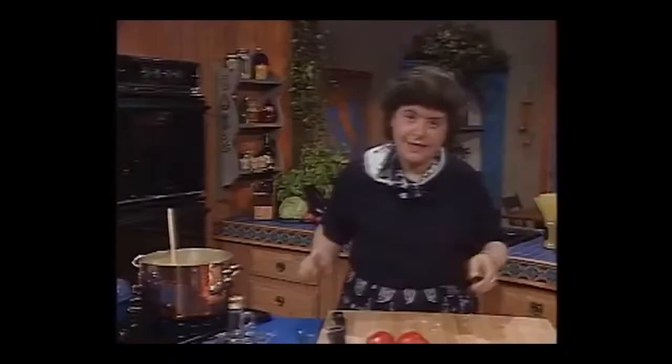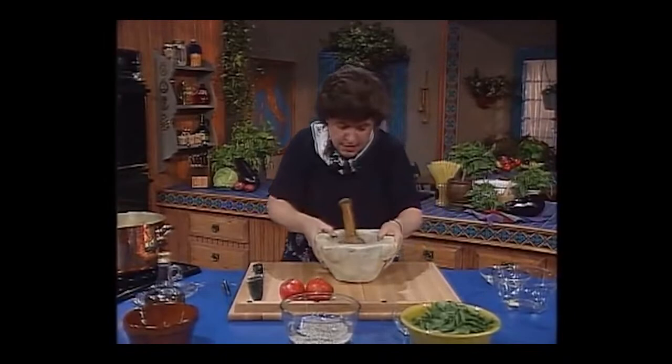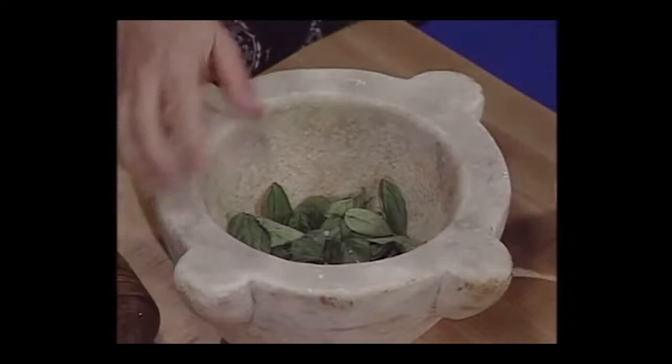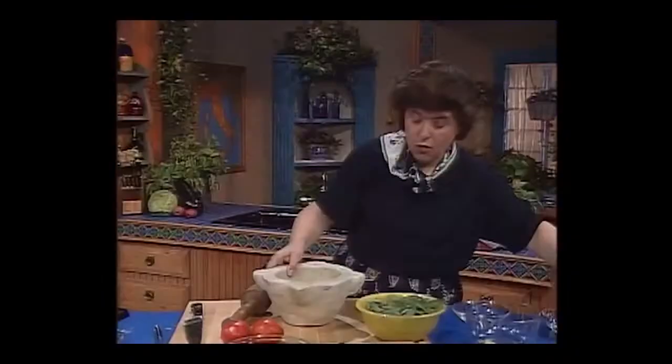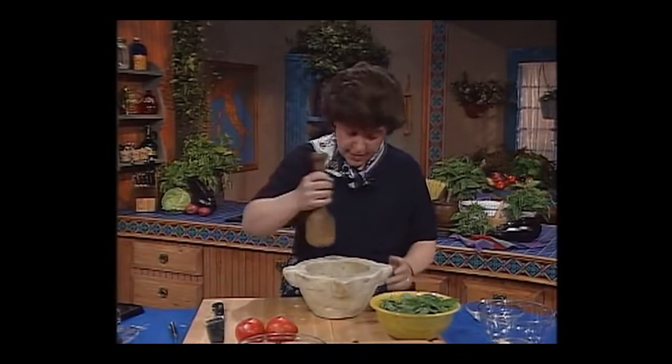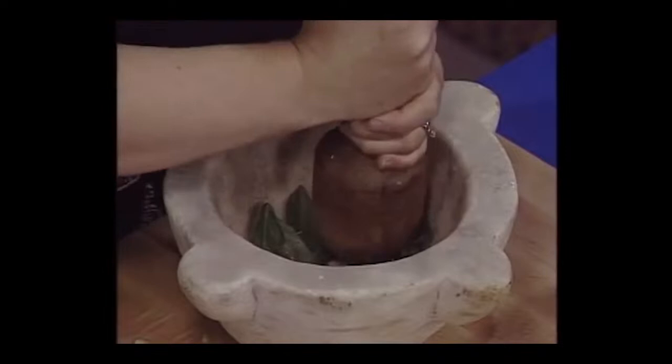Now what about the basil? Well, this is a mortar, and this is a pestle. And then you want to add a little bit of coarse salt, you see? And then you want to add a clove of fresh garlic. So I'm just going to chop that up a little bit because that's a big clove of garlic. And now you get that in, and then you get into this. And I mean, you've got to stand here now and pound this down. And what you want to do is get these leaves into a pulp.